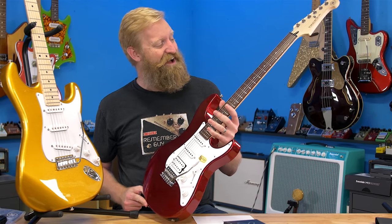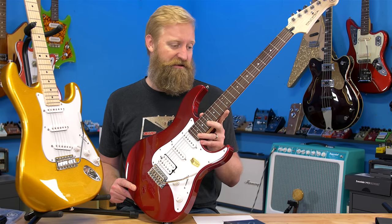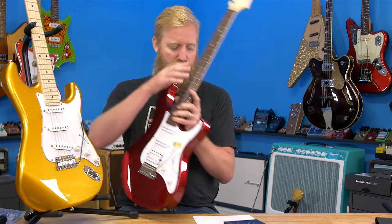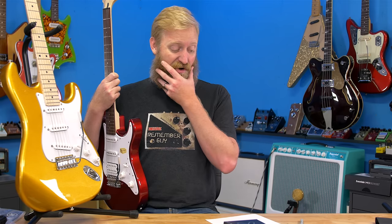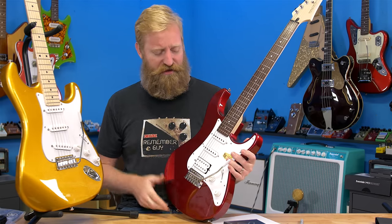They really do. I think there's a difference in the shape of necks between these two, and a lot of that is subjective. But I figure I'll go through some pickup sound comparisons here, and then we'll go through this sheet I have that I used in the last video to go by the numbers and figure out which one is better or worse. Because honestly, in this case, I think they're really, really close. Off the top of my head, I couldn't tell you right now which one would win as far as quality goes.